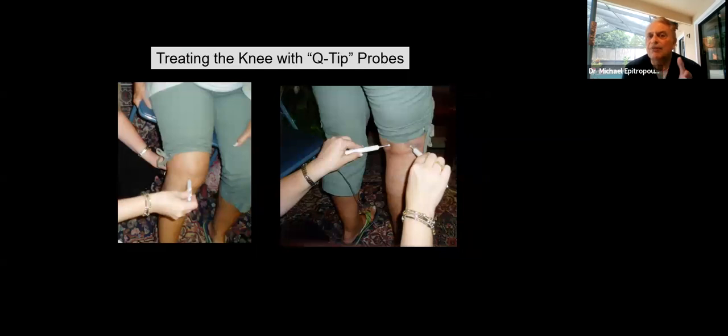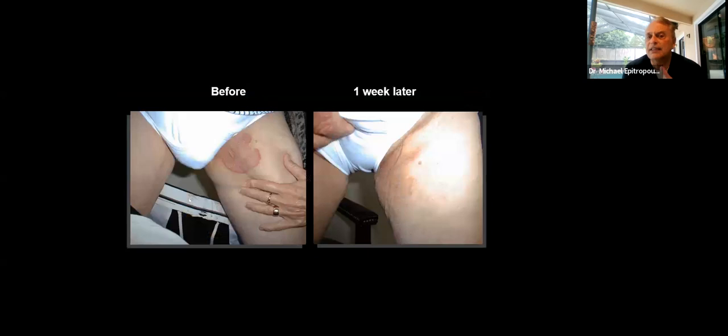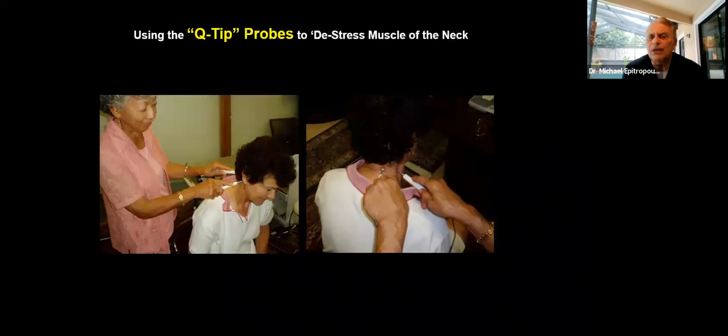Treating the knee, for example, if you have knee issues, knee problems, knee pain, any pain anywhere in the joints, you can contact that area of the joint with the microcurrent to reduce it. Within 2 to 3, 4 treatments, we get significant results. Here's someone who had eczema right around the groin area, and that was improved with microcurrent.